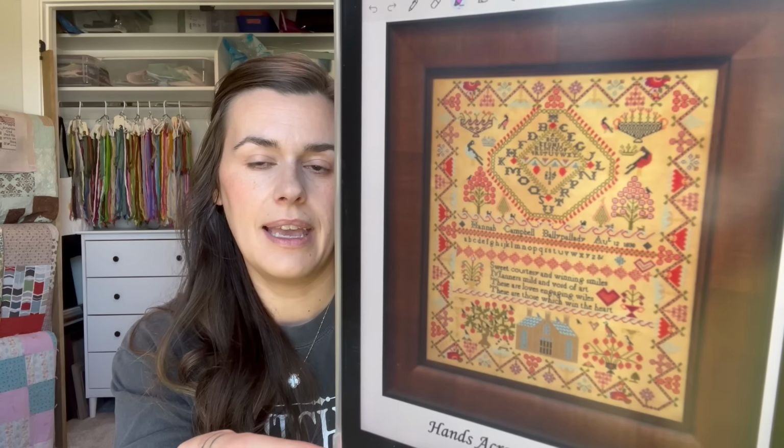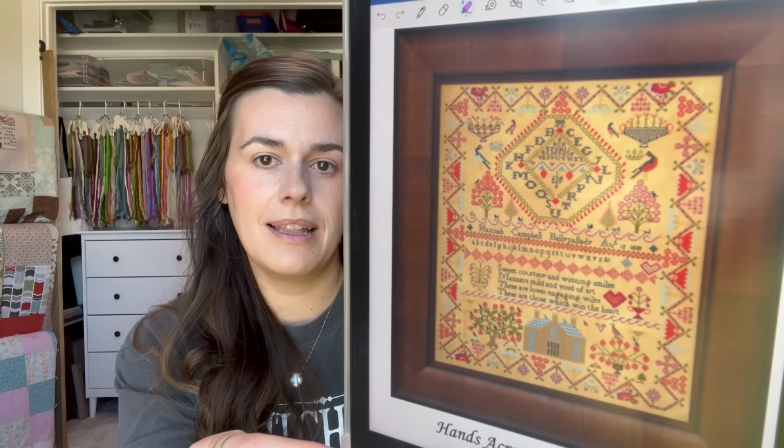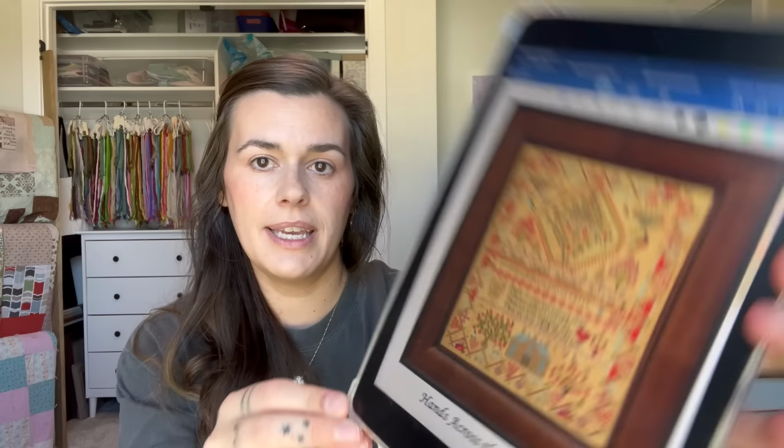I started Hannah Campbell, 1838, from Hands Across the Sea. And this is what her chart looks like. And I got the Vicki Clayton silk conversion for it. And I started it, and it's gorgeous. I'm stitching this on 40 count Exemplar from Lakeside Linens.